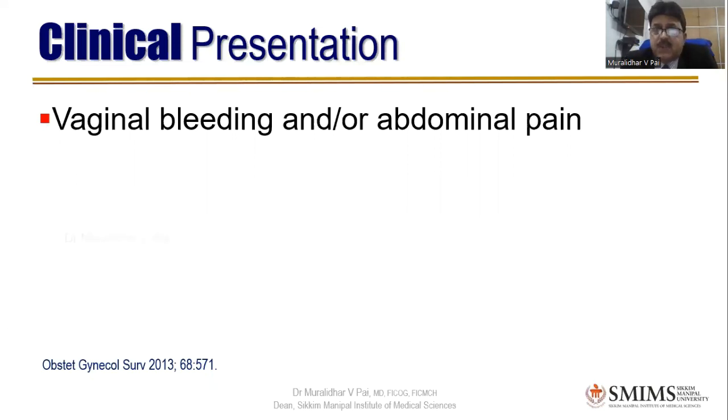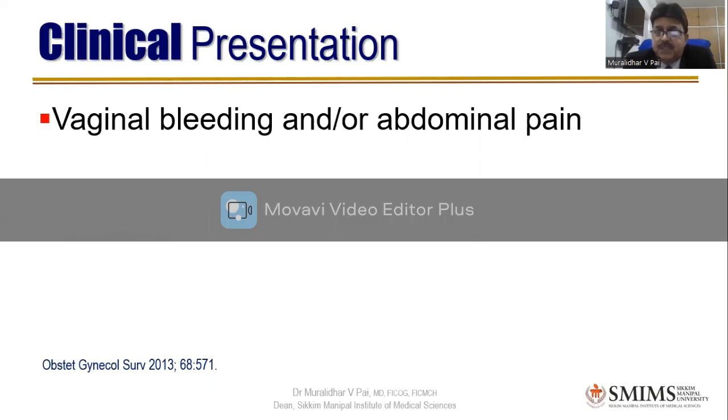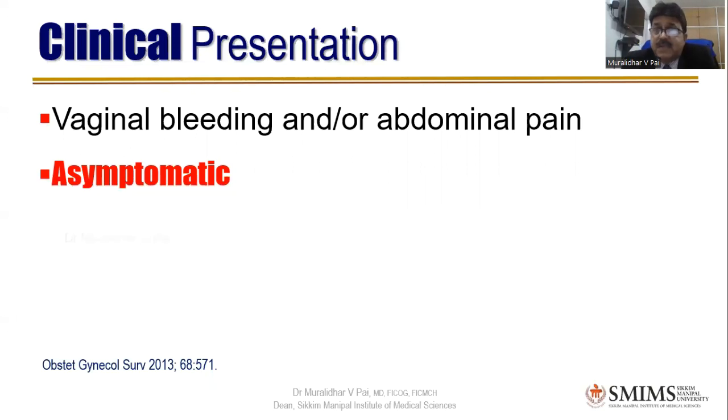Vaginal bleeding is always common. The reason for that is the decidua is not well supported by the available progesterone. You will soon see this. That also could be a diagnostic point for ectopic pregnancy. Most of the time, it can be asymptomatic. The day it is diagnosed, probably it is ruptured. That is the tragedy.